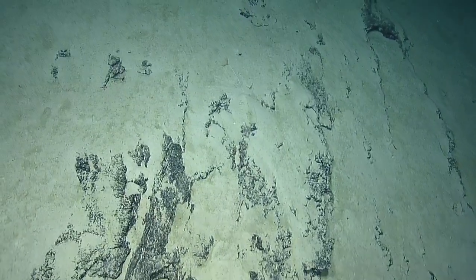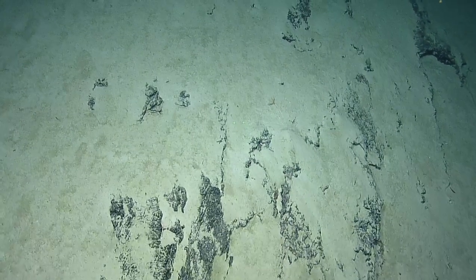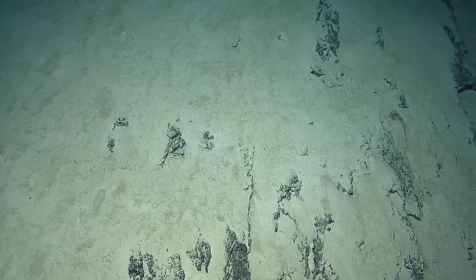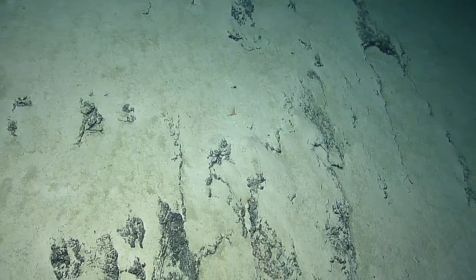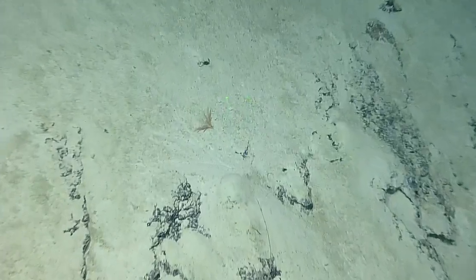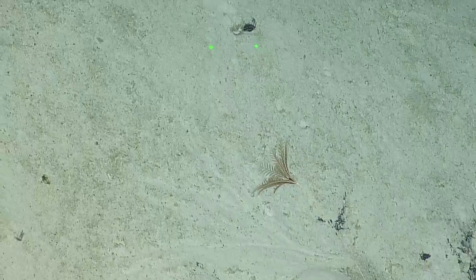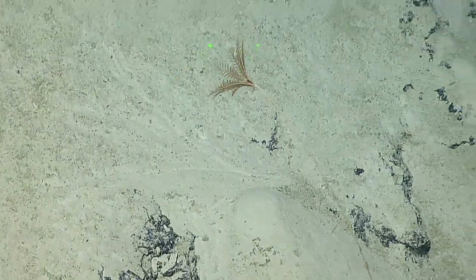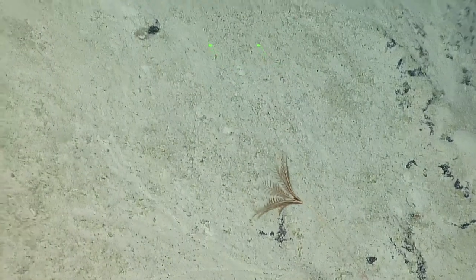Can we get a zoom on this? Is this a crinoid here? Yeah. Nice. There's something in the sediment behind it as well. Maybe? Or is that just a rock? Okay. Go for zoom. It's just a rock. Nice. Long stalk. Cool. Thank you. Okay. Go on.